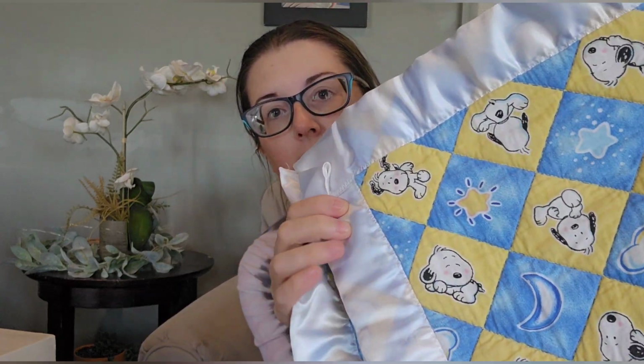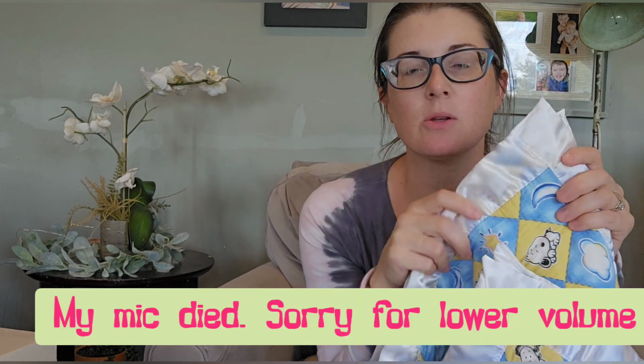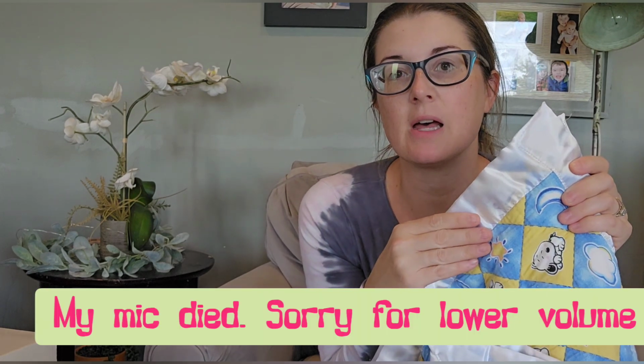This next one, oh my goodness, I paid $2 for this one. This is vintage. It is handmade. Snoopy, really cute print with the satin edge. This is very popular, and this one is very soft. The lady that sold this to me actually made this for her son 40 years ago. She said that he did not use it. It just sat across the back of the crib by a stuffed animal.